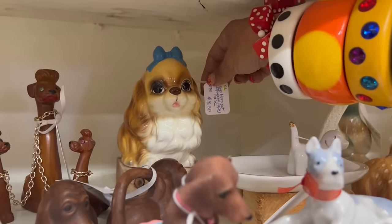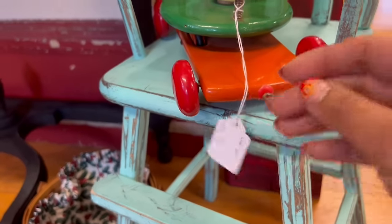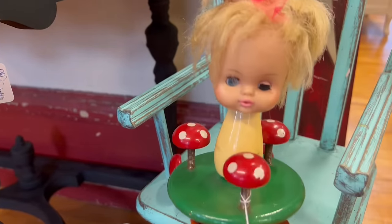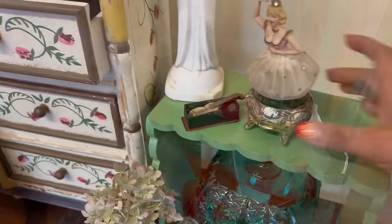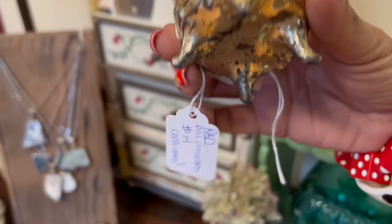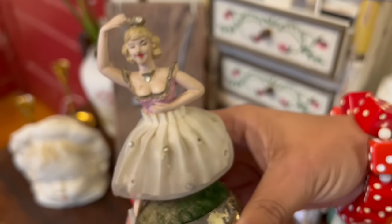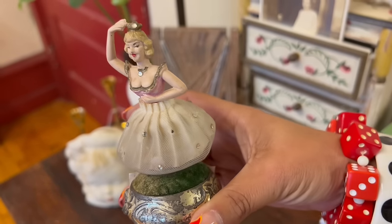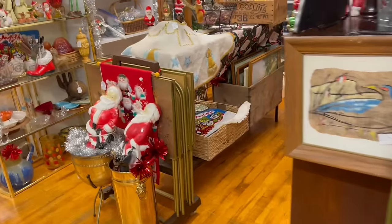And this is fantastic too. Norcrest Puppy Bank. Wow, that's great. What in the hell? That seems important. That's amazing. Now this is very cool. Look at this thing. I feel okay paying $14 for that because it's completely unique. Awesome. She was just too fantastic to leave behind.